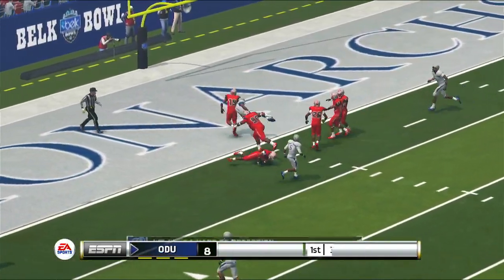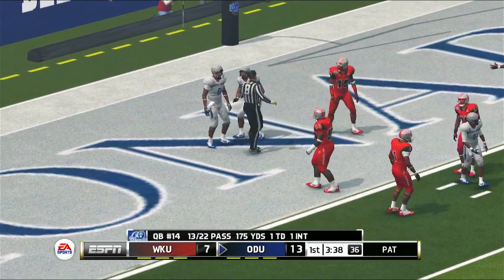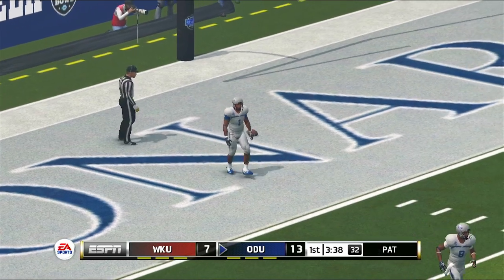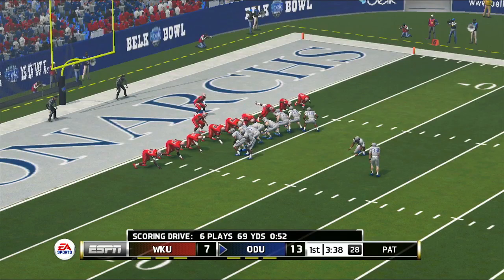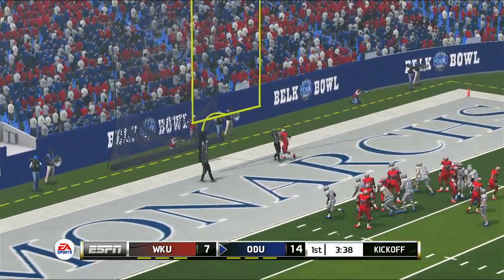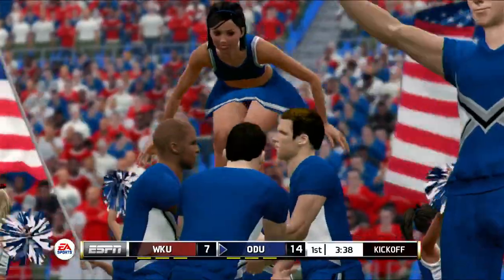Strike to the receiver, and he's in the end zone. Touchdown. And he hits the PAT. A five-play, 71-yard drive, and they get it in for seven.